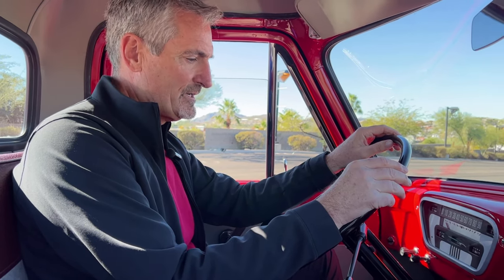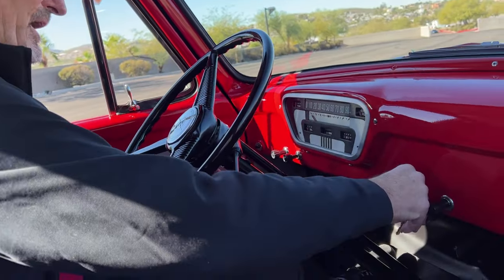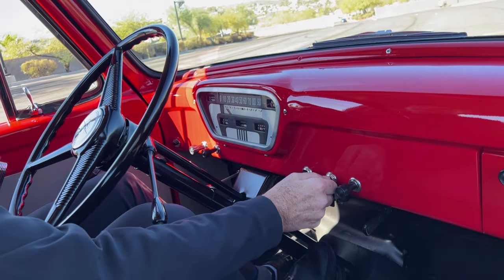So our client's dad bought this new in 1954 at Milburns Ford in Long Beach, California. And it's been in the family ever since. It's still in the same family. So it was bought new by Ralph Pfeiler.